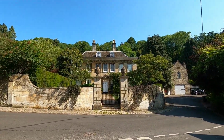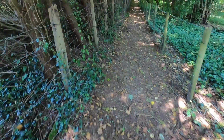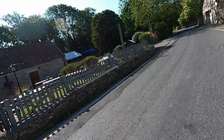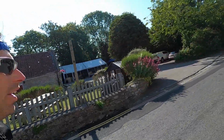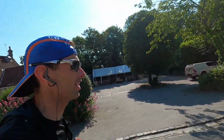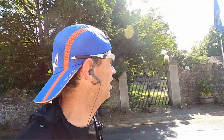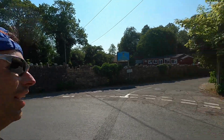Nice house though. I do like little trails like this. I like when they're downhill. They're still pretty going up. So what, I need a pint after this. Maybe just to cheer me up a little bit. Winsley, looking lovely. Ooh, this way.